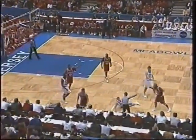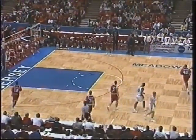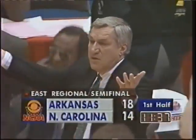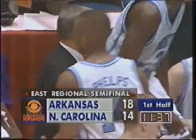There's a tussle for the ball, and Carolina's Scott Cherry touched it last. Time has been called with 11:37 to go first half. 18-14 Arkansas. Once again, here's Pat O'Brien.